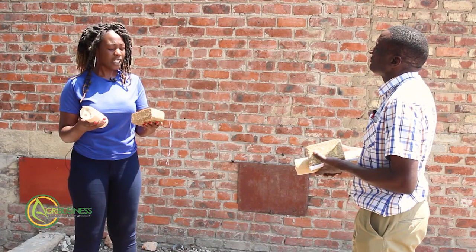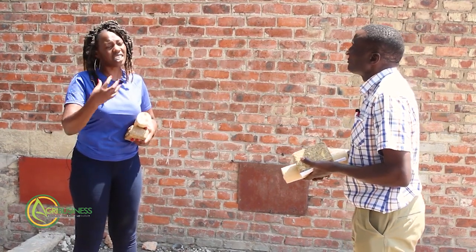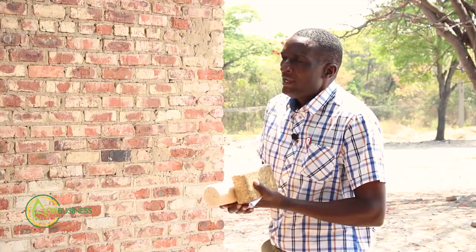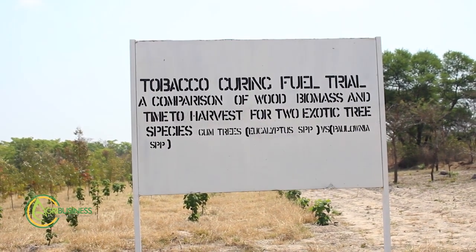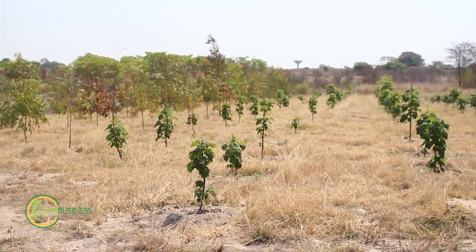Mr. Kavene, we did talk of these modes of fuel. Can we talk about the trees, or the research being put in place to ensure that we also have more exotic trees that can support tobacco curing? More recently, TRB has introduced eco trees. Those are on trial. And we're also bringing in some bamboos. They're also on trial.